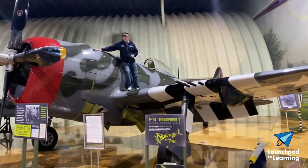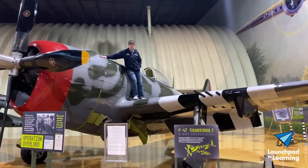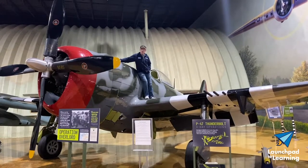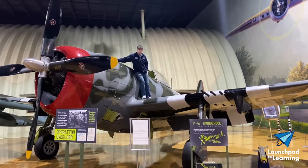The P-47 is the heaviest, largest single-engine aircraft that was used in World War II. Over 15,000 of these airplanes were built. Affectionately known as the Jug, this massive airplane could take incredible damage and still make it home with the pilot intact.